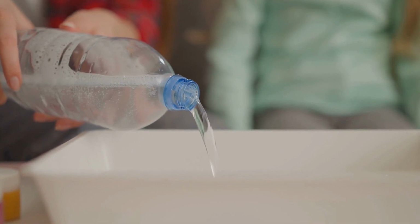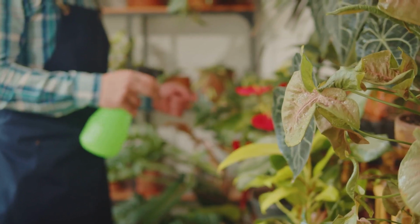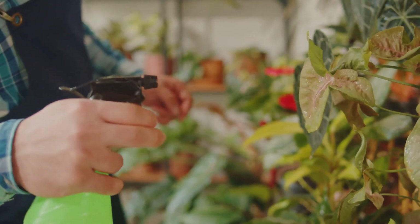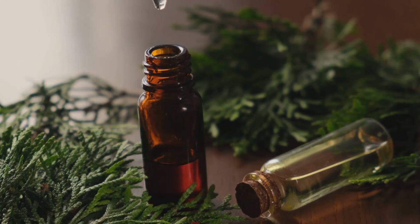This mixture works wonders on soft-bodied insects like aphids and spider mites. The soap breaks down the pests' exoskeletons, effectively dehydrating and killing them. It's a quick and easy way to protect your garden. Add a few drops of essential oils like peppermint, rosemary, or thyme for a more potent spray. These oils not only enhance the effectiveness, but also leave a pleasant scent.